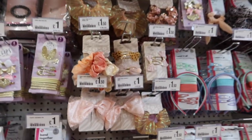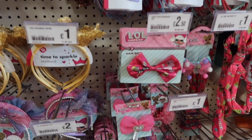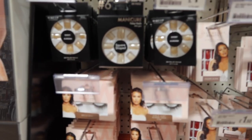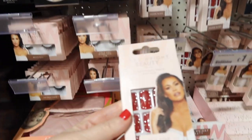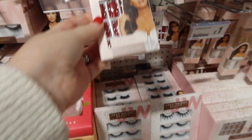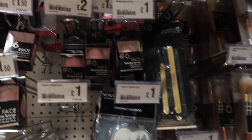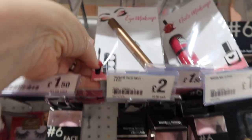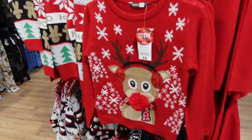So I picked up some of these for my girls' stockings. They also had some nice ones for little toddlers as well. The LOL Surprise range was super cute. And then I popped over to this range, which seemed to be ex-people from The Only Way Is Essex. But they had like nails for £1 or £1.50. They had little brushes. And I actually think the packaging looks a lot more expensive than it is. So again, this would be perfect for tweens.